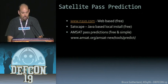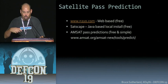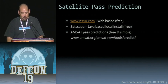Another one is called Satscape. It's a Java-based, locally installed piece of software. And in my opinion, it talks a good game, but it doesn't work real well. I missed many satellite passes using that piece of software. So I don't really recommend it, but it's good to try something else out and see how it works. Another thing you can do is go to the AMSAT website, and there are pass prediction tools on there where you can choose your satellite, choose the dates, and it'll give you a printout of the next 50 passes, which would be good to take with you into the region that you want to send this message from. Also, N2YO will give you up to 5 days of passes. So basically right before you leave, print this out and you should be good.